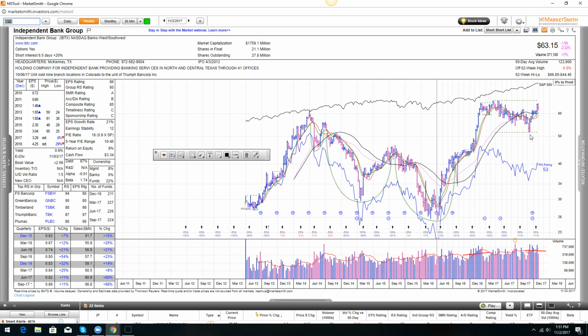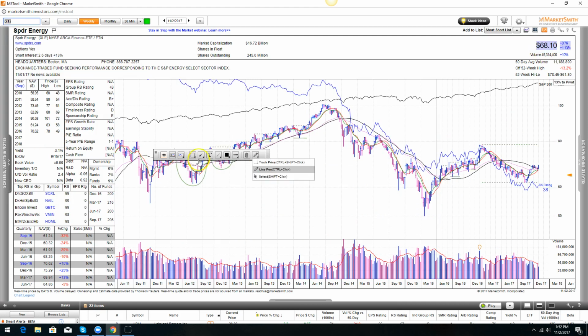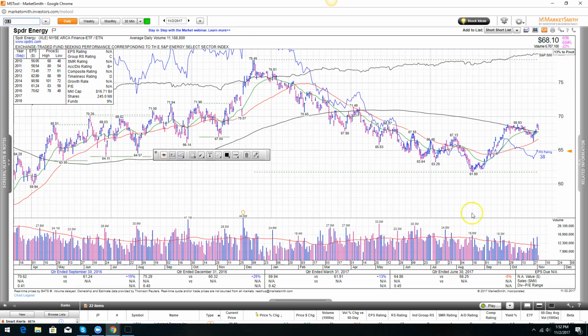And same thing with the energy. If we go over to XLE, again, I'm looking for stuff that I think is early in its move, which is why I'm kind of avoiding technology, because everything's extended. You have this long breakout of this downtrend. You got its first move up, pull back to the retracement zone, and then you got your first consolidation and potential breakout right there. So that's the weekly chart.